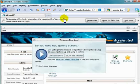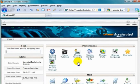And being in Firefox, it's asking, do I want to save these? No, not now. But that's it. This gives us a quick idea that everything's working properly. And in upcoming videos, we're going to go ahead and use our Cpanel and log into an FTP client and create our blog and do all kinds of fun stuff.